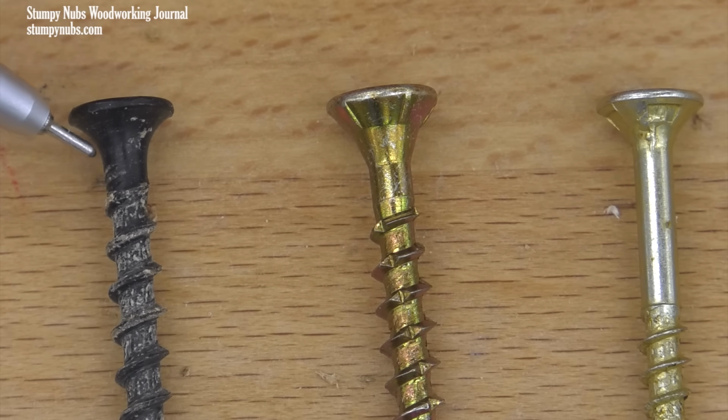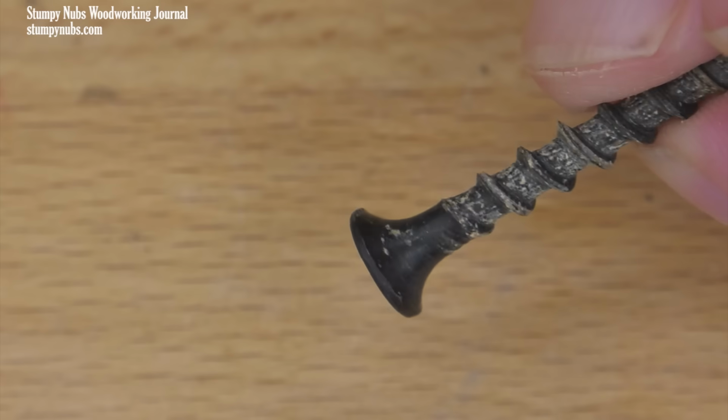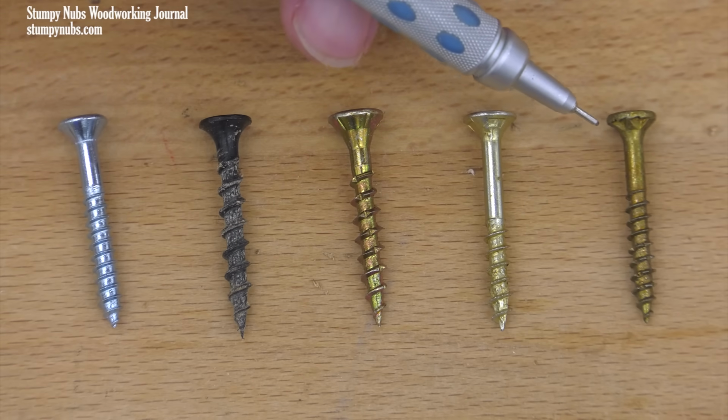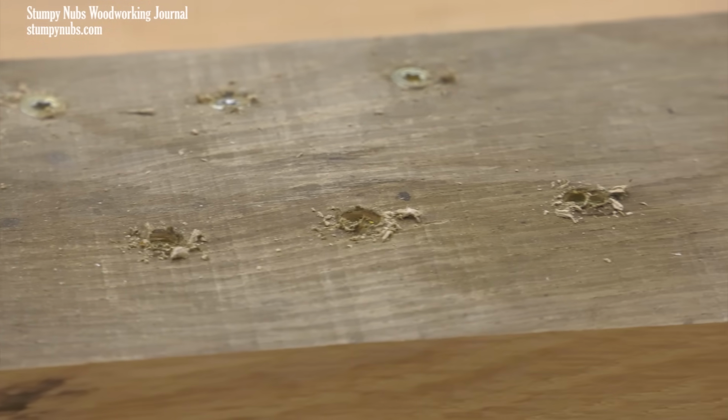A drywall screw features a bugle-shaped head that's designed to compress paper on a drywall sheet without tearing it. The rest of the screws have conical-shaped heads that are better suited for compressing wood fibers with a wedging action and even cutting those fibers depending on the head's texture.